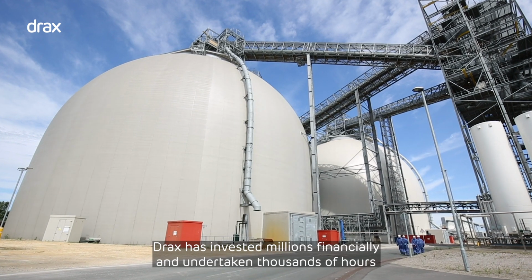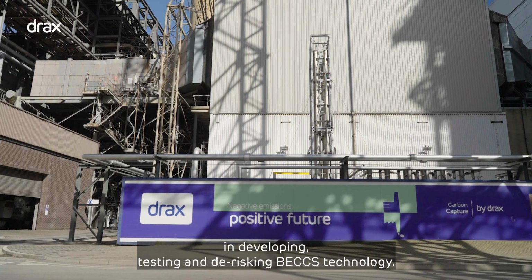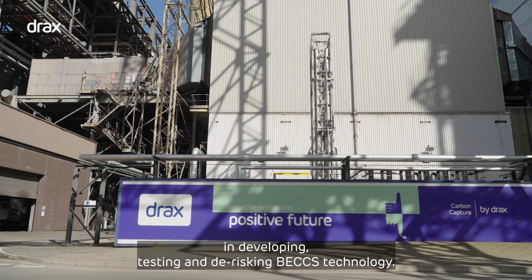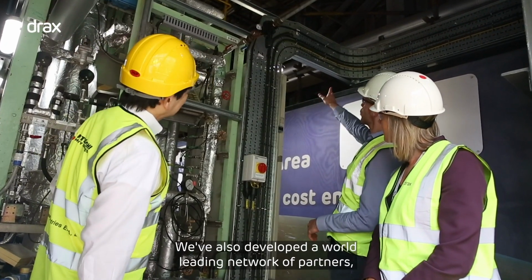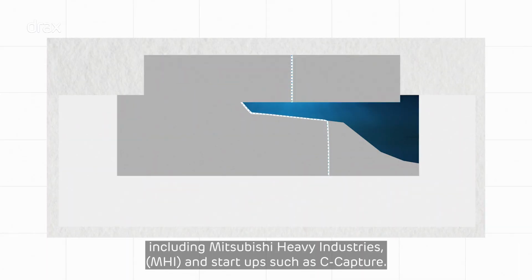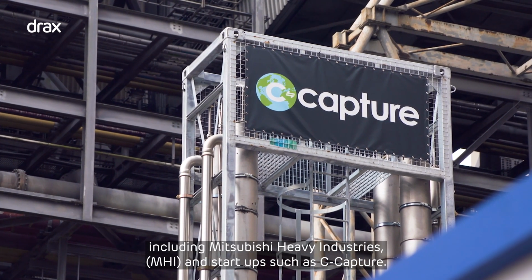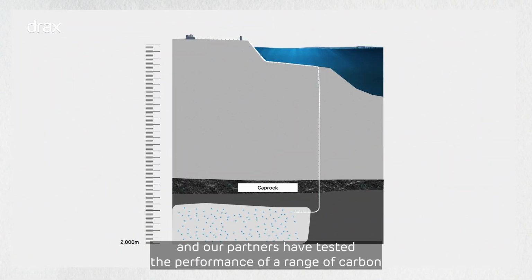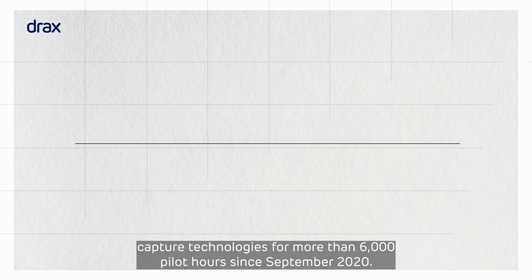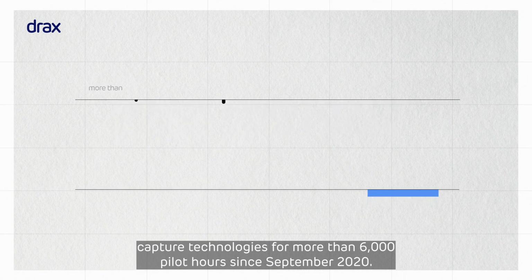Drax has invested millions financially and undertaken thousands of hours in developing, testing, and de-risking BECCS technology. We've also developed a world-leading network of partners, including Mitsubishi Heavy Industries, MHI, and startups such as Capture. Through our extensive experimentation and optimization, Drax and our partners have tested the performance of a range of carbon capture technologies for more than 6,000 pilot hours since September 2020.